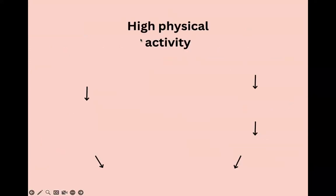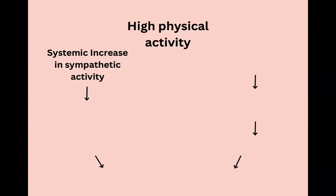Next, we have this diagram. It's an important one, so bear with me. High physical activity leads to an increase in sympathetic activity systemically and a local effect. This local effect is basically what's happening at the muscle level, okay? So we want to explore the effects of high physical activity systemically and locally.